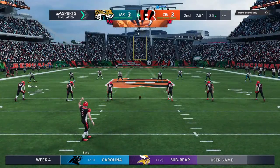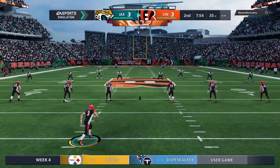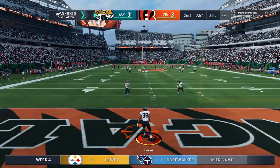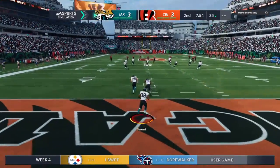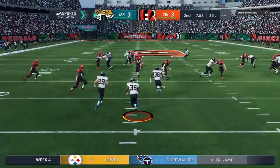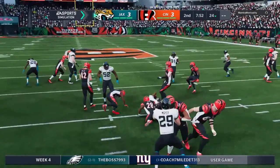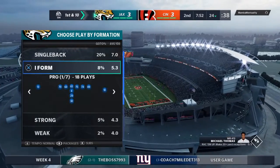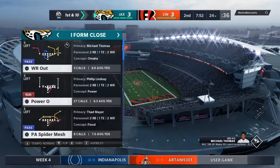That drive took him inside the 10. Good job defensively to hold him to 3. Yeah, I like how you did that. Give a little tip of the cap to the stop troops there because they didn't give up a touchdown in that situation, right? Made them kick the field goal. And, yeah, points went against them, but that feels a whole lot better running off the field. The Jaguars take over 1st and 10 at their own 24-yard line.